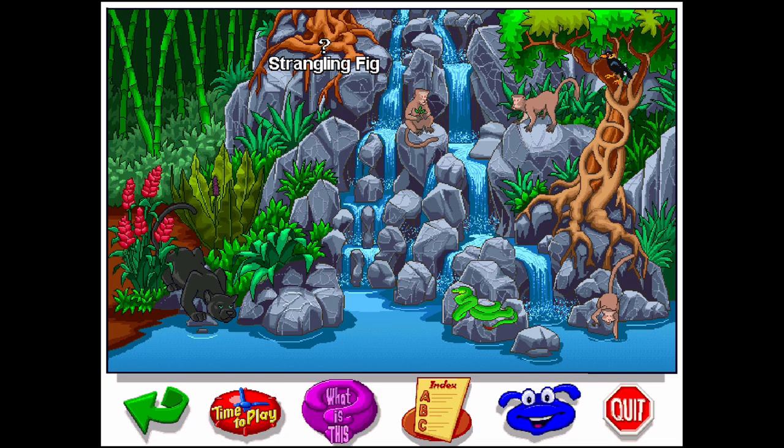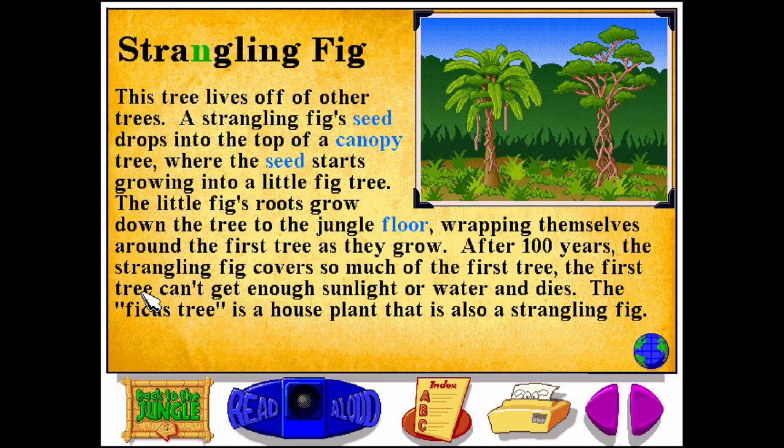Strangling fig. S-T-R-A-N-G-L-I-N-G-F-I-G. Tree. This tree lives off of other trees. A strangling fig seed drops into the top of a canopy tree where the seed starts growing into a little fig tree. The little fig's roots grow down the tree to the jungle floor, wrapping themselves around the first tree as they grow. After 100 years, the strangling fig covers so much of the first tree that it can't get enough sunlight or water and dies. The ficus tree is a houseplant that is also a strangling fig.